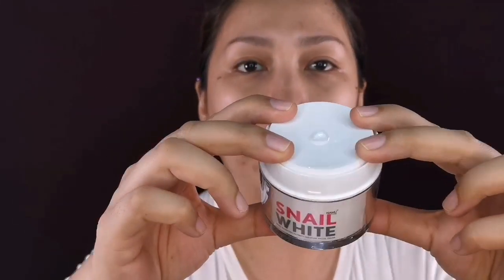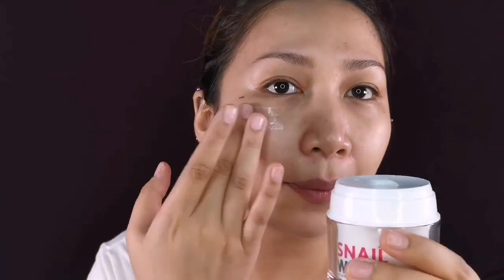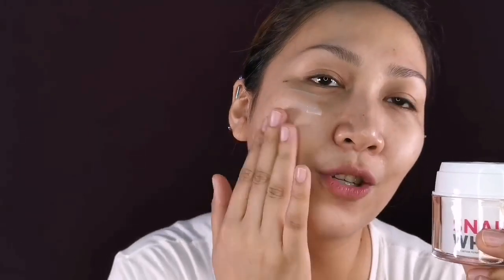So let's proceed with the moisturizer. This one, it says here to apply on the skin and gently tap. So let's do that. One, I think that's very less. Two, let me see if that's enough. Apply it first and gently tap. Let's just apply it on one side of my face first to see if there is a visible change in just one application.